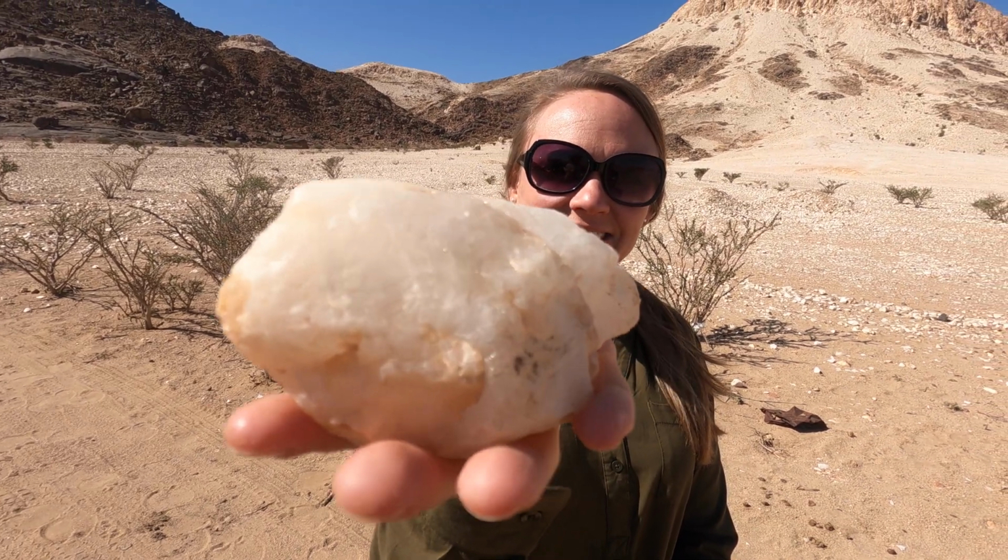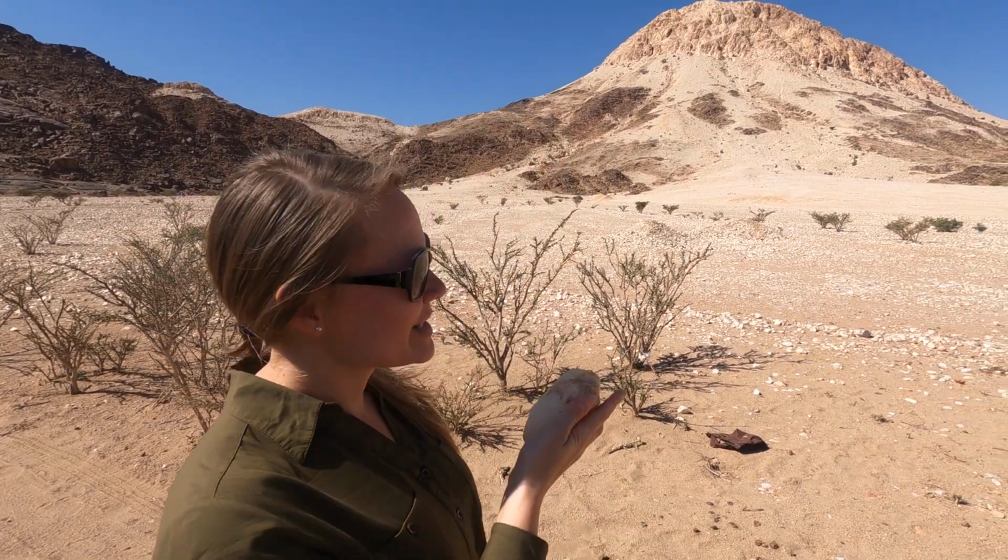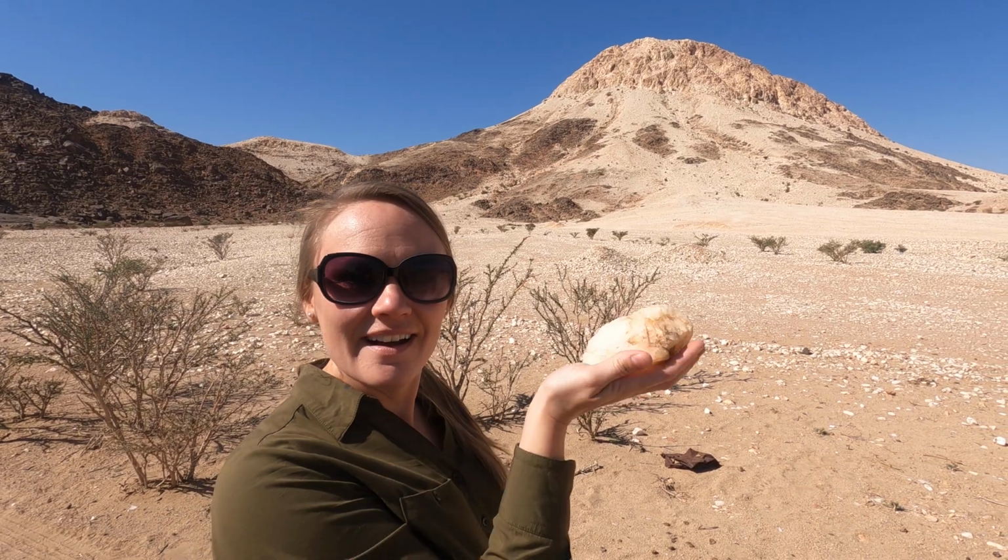This is quartz, and this mountain is made almost entirely of quartz.